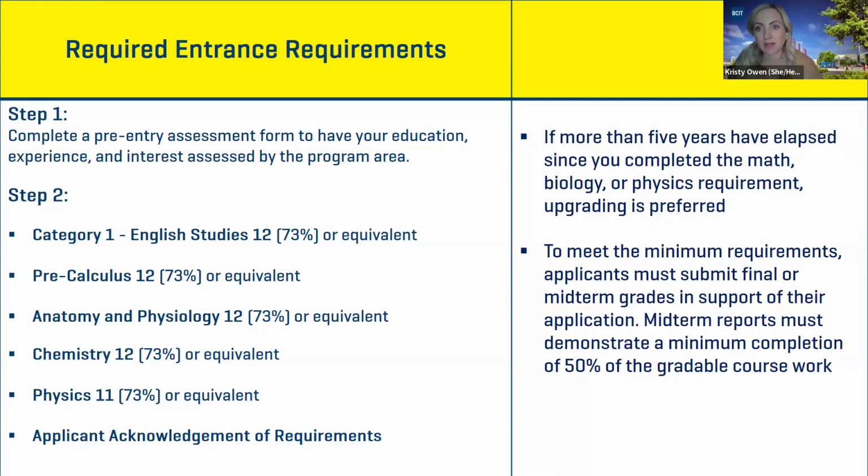So we want to see any volunteer work that you've done or what your experience has been in post-secondary, why you want to go into this program, and knowledge and skills you hope to gain from completing this program. So take your time to fill that out. And if you have any questions about that, there's going to be my email at the end. You can definitely reach out and ask me.